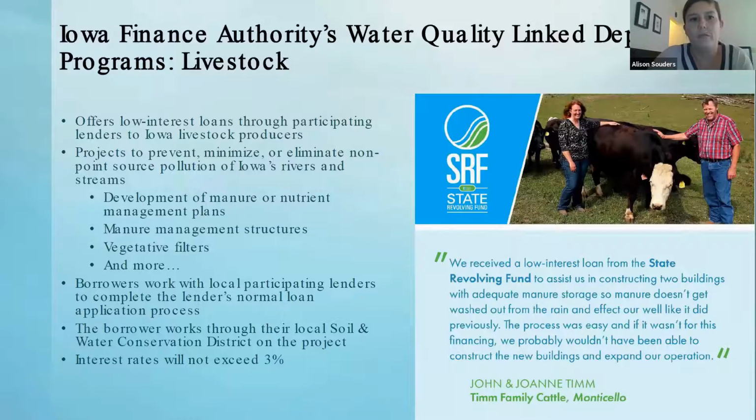So this is just an example. This is an example of livestock, but it could be used for other sorts of project types. Iowa provides 3% loans to small farmers through local banks, which is really great. A benefit is that the farmers and individual borrowers on the end are able to work with their local bank, and the CWSRF does not have to administer the program.